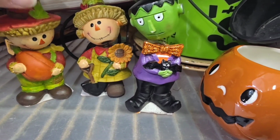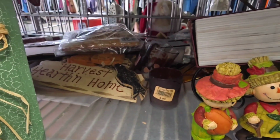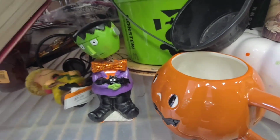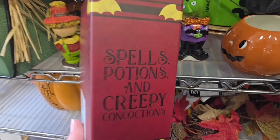These were like little bobbleheads. You can see it kind of springing right there, moving back and forth, the scarecrow and the little Frankenstein one. Oops, knocked that one over. See what I was saying? It's hard to not knock things over when, oh man, I'm double trouble. But I like this right here, spells, potions, and creepy.